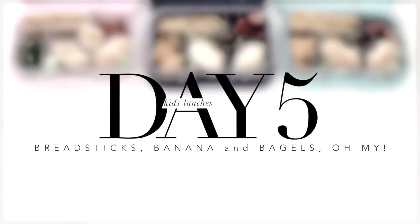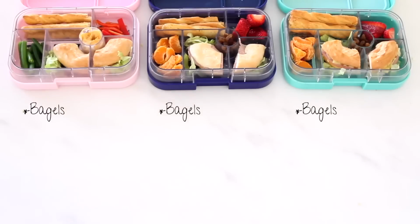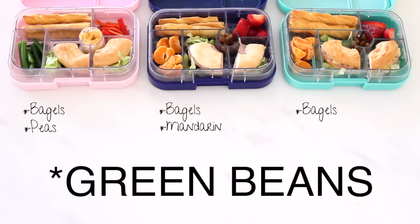On day 5, I've given the kids some bagels again, this time with ham and cream cheese and baby spinach on them. Then Heidi has some peas where the boys have some yummy mandarins.